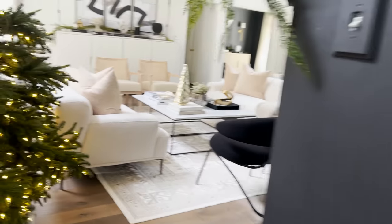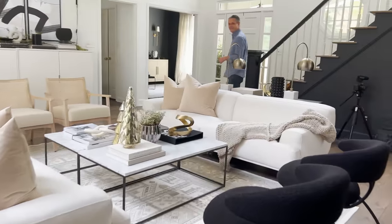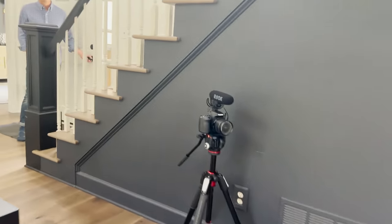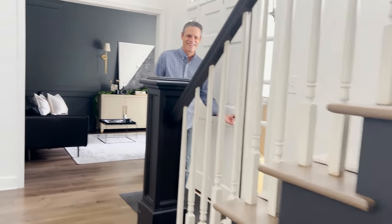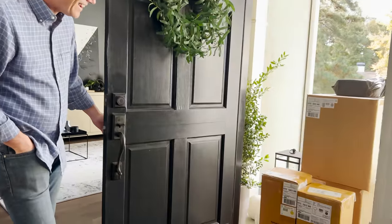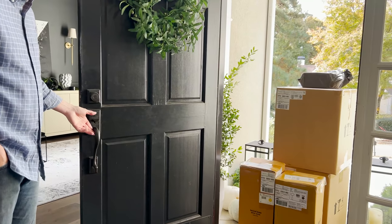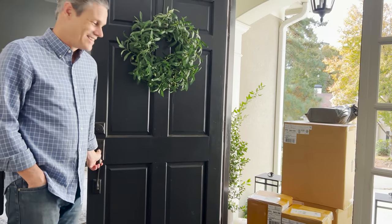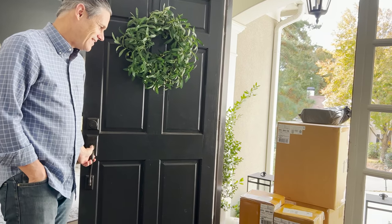You guys are getting to see like the whole house all done and all of our camera gear because we're going away for the weekend. I hope this is worth showing all this behind the, what is all this? What is all that? It looks like West Elm. But I ordered it two days ago. Oh my gosh, isn't that amazing?